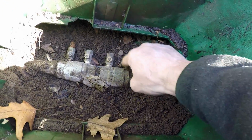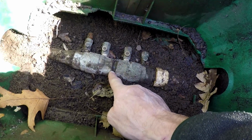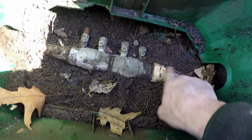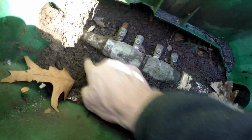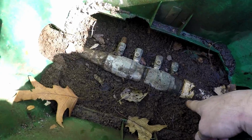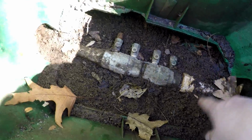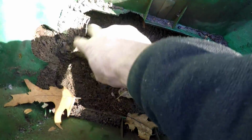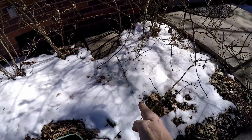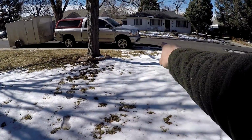Somebody was saying these are test ports. Well, that's a coupler right there, a male coupler, and this here is PVC, and this here is a steel pipe, it looks like. I don't see any arrows on these that designate a certain direction, so I'm going to start digging around here, because the water main comes right in through here, right straight up, and the water meter is right out there in a pit.